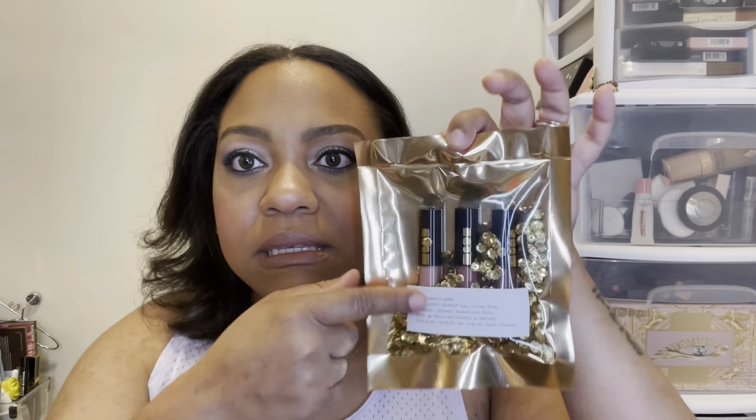I really like going on the sale page first, purchasing all the stuff that's on sale that I've been eyeing for months, if it's something that I really like. And these Pat McGrath lip glosses, you can't go wrong with $12.50 plus 20% off. You cannot.